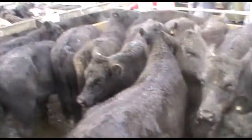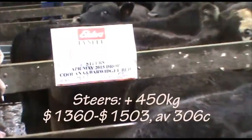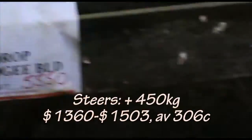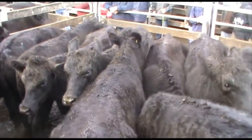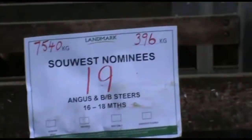So it's brought a lot of guys in that hadn't already bought some steers until they got a bit of grass, looking for a pen of cattle today, and that really drove the market, as well as your added competition from South Australians in particular, rather than the feedlot sort of absorbing most of the cattle.